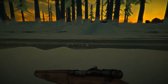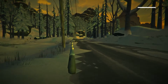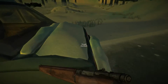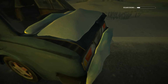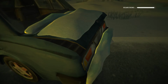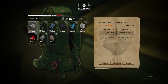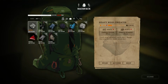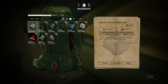We got ourselves a wolf. We harvested him, which is nice. I don't know if I checked that car over there yet, so let's do that. Oh yeah, we definitely haven't checked it yet. So let's do that. Maybe we'll find some loot. Oh, painkillers are good. Heavy wool sweater. Is that an upgrade? I'm not really sure. It might be. No, definitely not. We're already... Oh, wait, it is. It just needs repairing. We're only wearing a thin wool sweater. Alright, we got something to do.